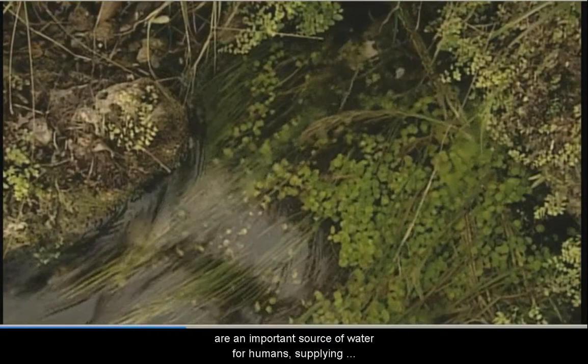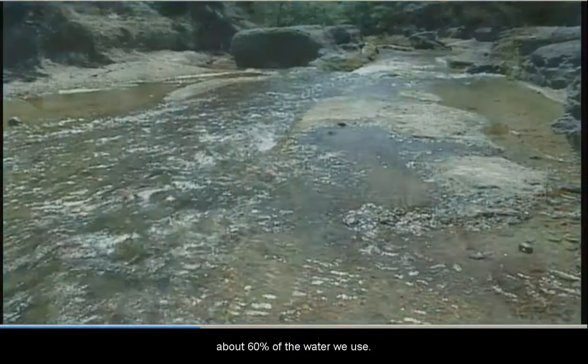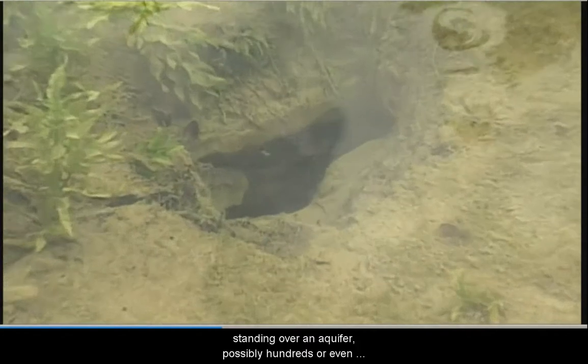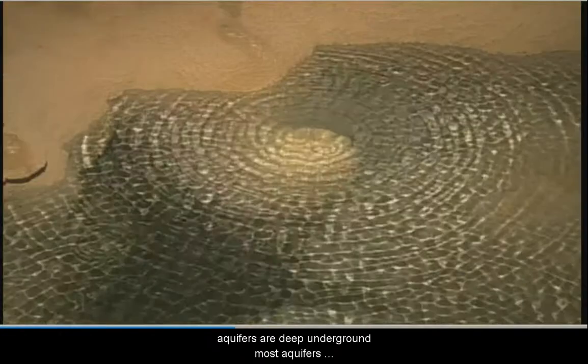Texas has more than 3,000 springs, some of which are among the largest in the world. And springs also create the headwaters for many of our rivers. Aquifers are an important source of water for humans, supplying about 60% of the water we use.